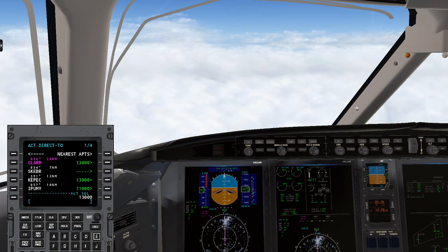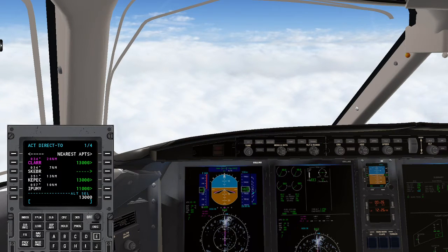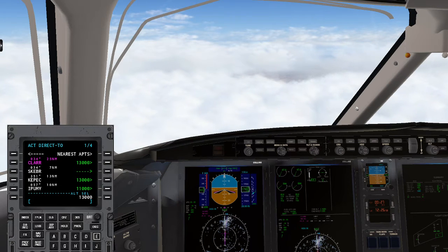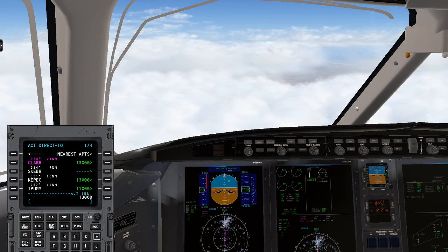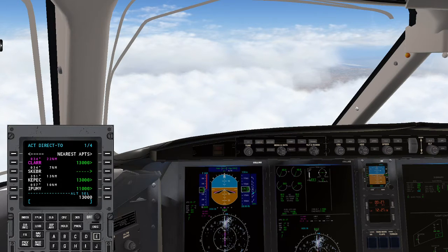November 82 Foxtrot, contact SoCal approach 134.9. November 82 Foxtrot, contact SoCal approach 134.9. 82 Foxtrot, SoCal approach, LA altimeter 3012. After Santa Monica, flight level 300, vector ILS runway 8 approach.